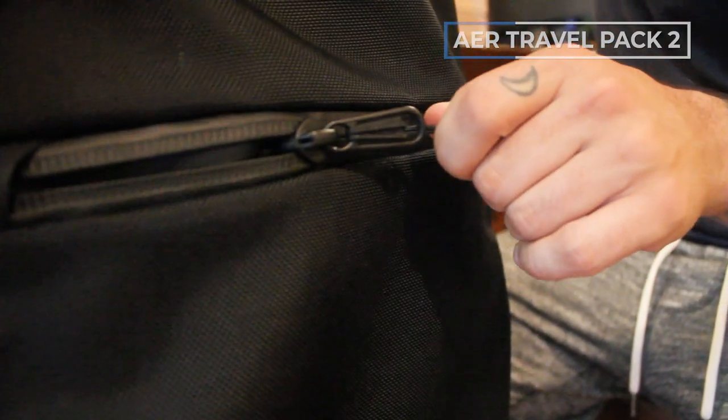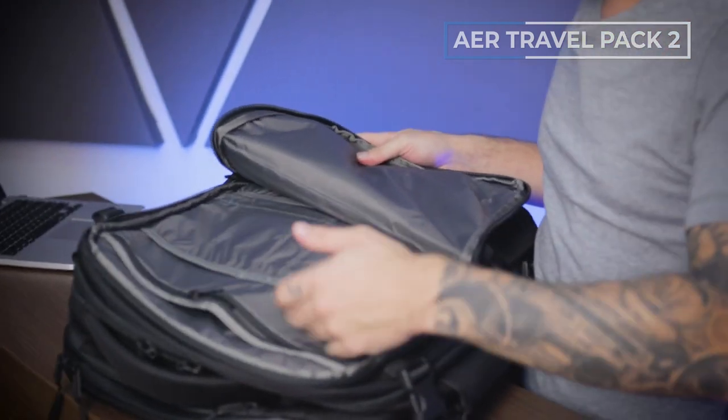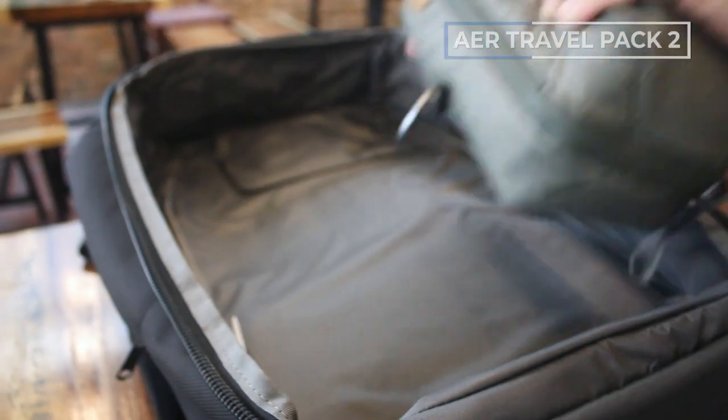It's got a front compartment here, a little sticky with that YKK zip. Really nice aesthetic, just kind of cuts through the middle of the bag. We've got an organization pocket right here. I got 1, 2, 3, 4, 5, 6 pockets here, 7, 8 pockets. The main compartment can pack quite a lot.